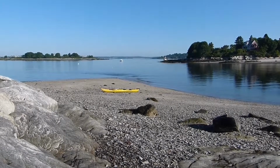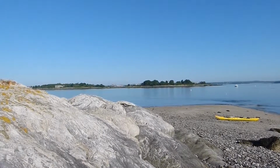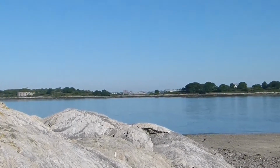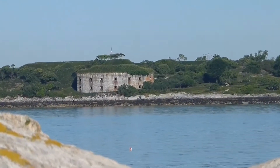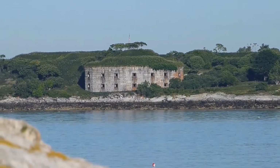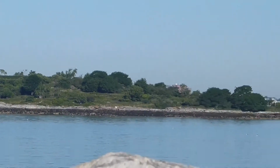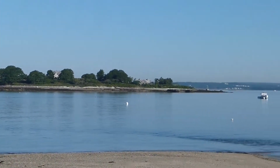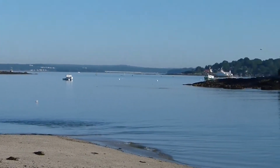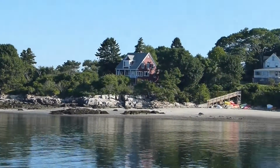There, here we are in Catnip Island. So back there is House Island. There's that sweet little fort. On the forward side of House Island is Fort Scammell, which is better known than this little one. There's Peaks Island, where I just came from.